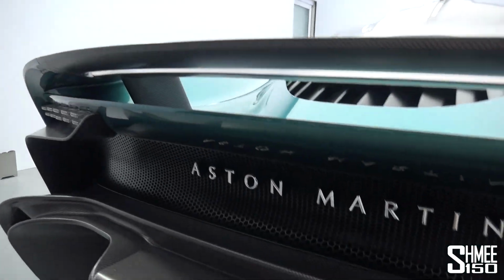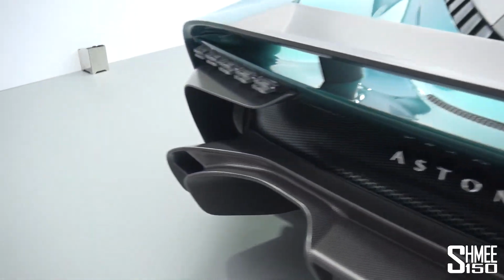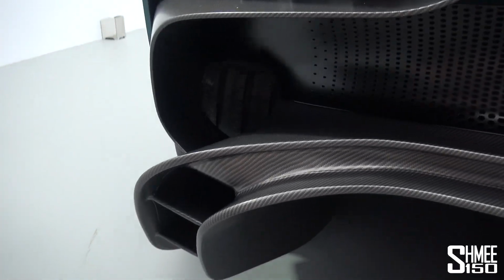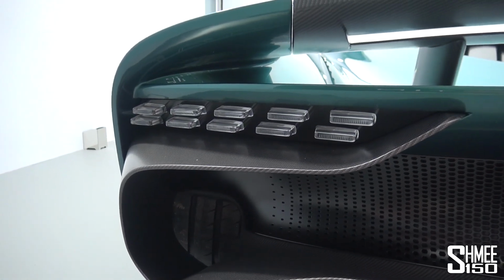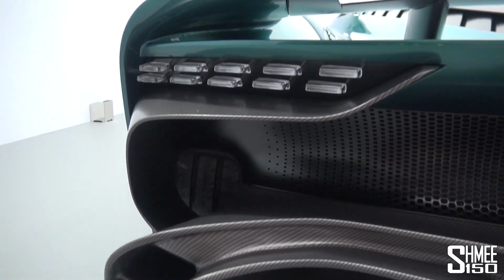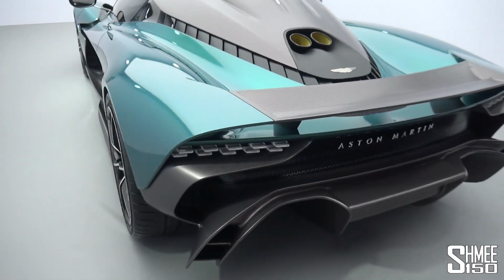And you have all of these lovely design elements, and of course, the exposed carbon on this active rear spoiler. At the rear, the Aston Martin logo sits in the center, but look at how open and exposed all of these different areas are. The tail lights have been incorporated from Valkyrie, very similar in fact also to what we've seen on the Victor. This is all just something amazing to behold.